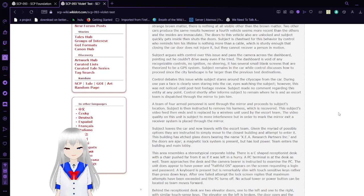Subject is chastised for this behavior by Control, who reminds him that his lifeline is nothing more than a cable. It is sturdy enough that closing the car doors does not injure it, but they cannot recover a person in motion. Subject argues with Control over this issue and pans the camera across the dashboard, pointing out he couldn't drive away even if he tried. The dashboard is void of any recognizable controls, no ignition, no steering, and several small overlapping screens that appear to be a GPS system.